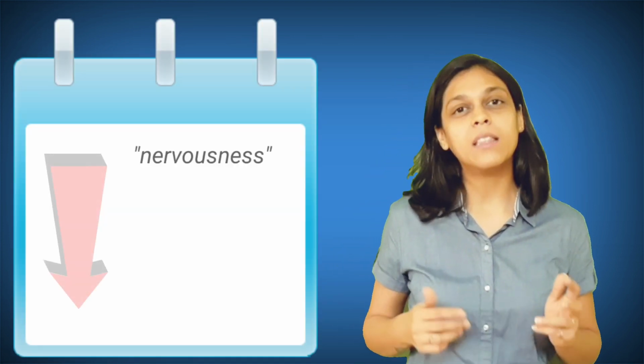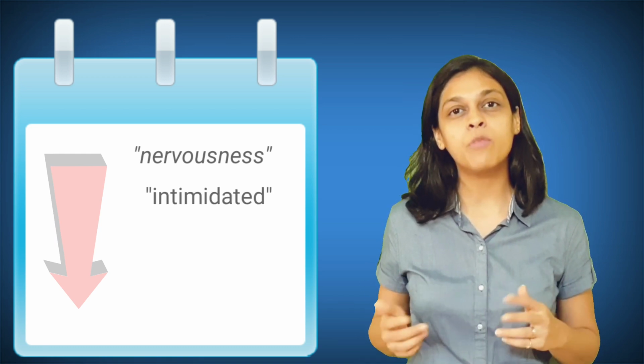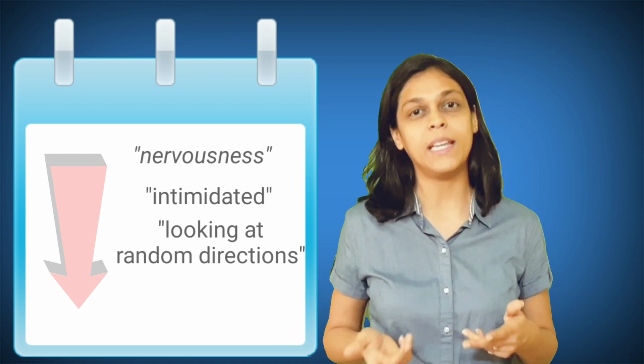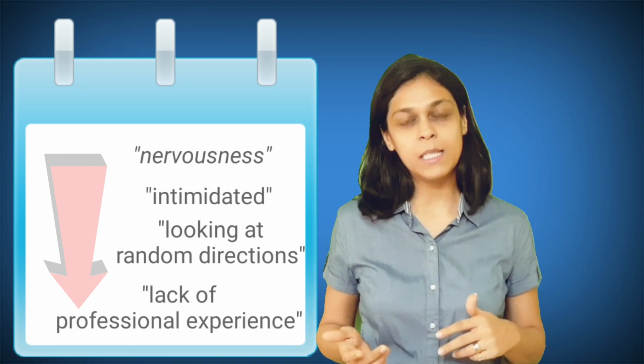It generally so happens that students, either due to nervousness or due to being intimidated by the presence of a senior person, happen to look in all random other directions instead of maintaining eye contact with the examiner. This happens because they do not have sufficient experience of being in a professional environment.